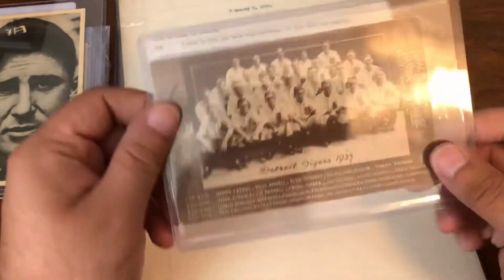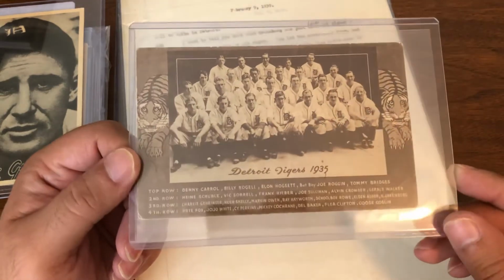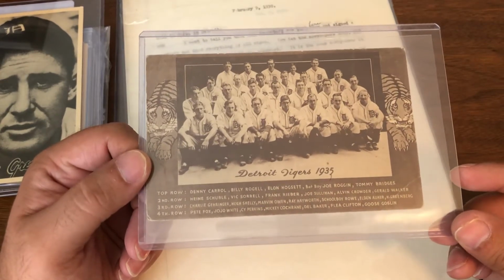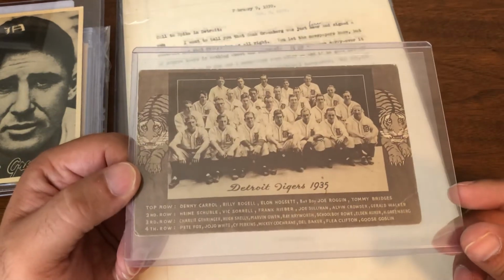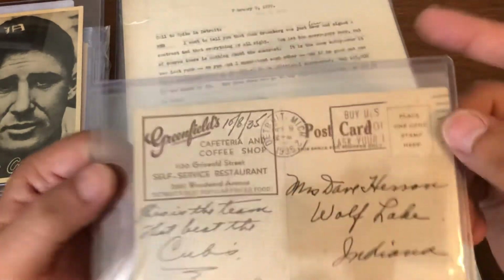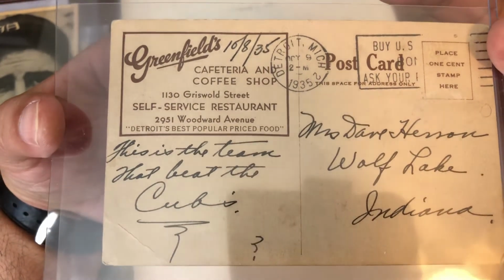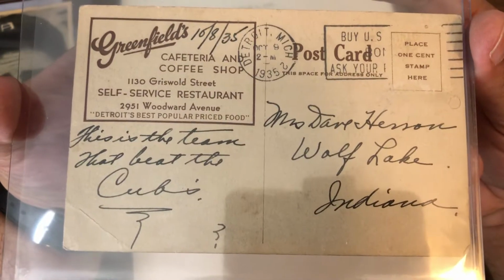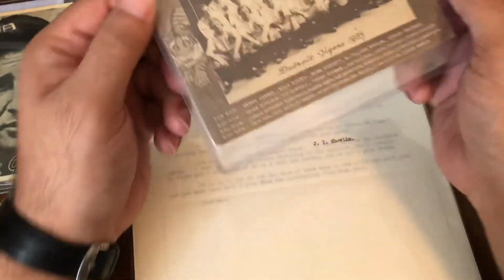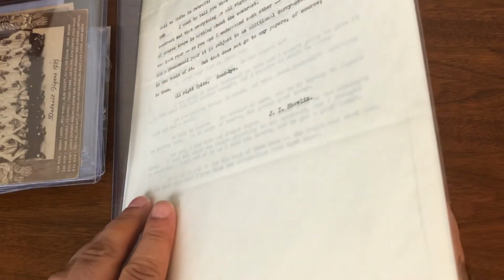Gotta be sneaky here. This is a fun one. I've been watching this for a while. You've already seen this postcard. I do have an example of this, unused, in a little bit better shape, but it's not an easy postcard to find. What I liked about this one is if you look on the back, it's dated and postmarked right after the '35 World Series. And notice this is the team that beat the Cubs. I just thought that was interesting to have a postcard of what was at the time the World Series champions right after they won it. Obviously, it seems to be someone that was a Cubs fan.